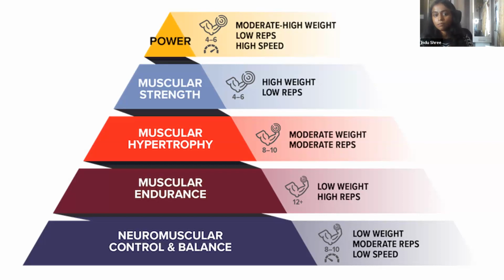Muscular strength is where we give them more weights with low repetitions, maybe 5 to 6 repetitions, but here we give them more sets, 3 to 5 sets with 5 to 6 repetitions. And next is muscle hypertrophy, increasing the bulk of the muscle. Here we give them moderate, intermediate, like 8 to 10 repetitions and maybe 3 to 4 sets. So this is different.